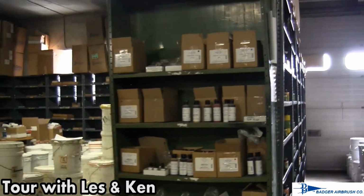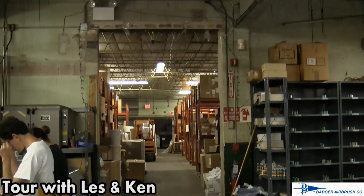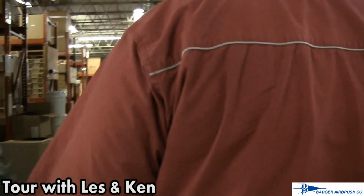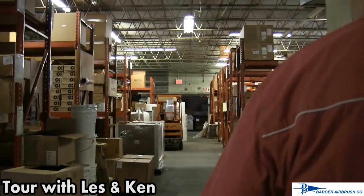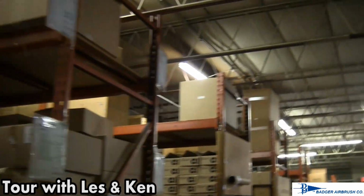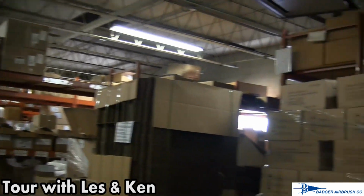That back there is a warehouse. If you've seen one warehouse, you've seen them all. If you think your visitors are interested, take a peek. But you won't see much more than boxes. Forklifts and boxes. Exactly.